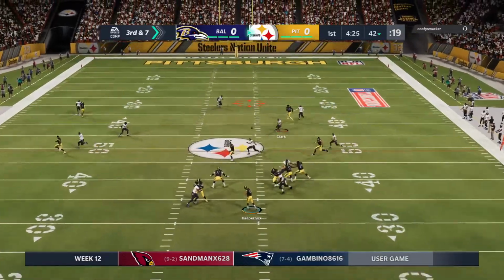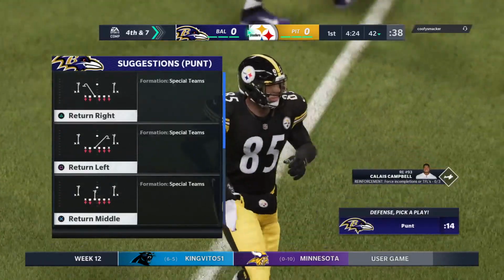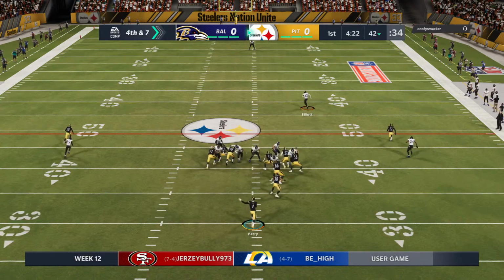Kaepernick to throw again, and that will be incomplete. And that's exactly what defenses talk about. You've got to find ways to get off the field when you can, especially on 3rd down. And 3rd down defense is going to be vital in this game. Able to knock that one away and force a 4th down.